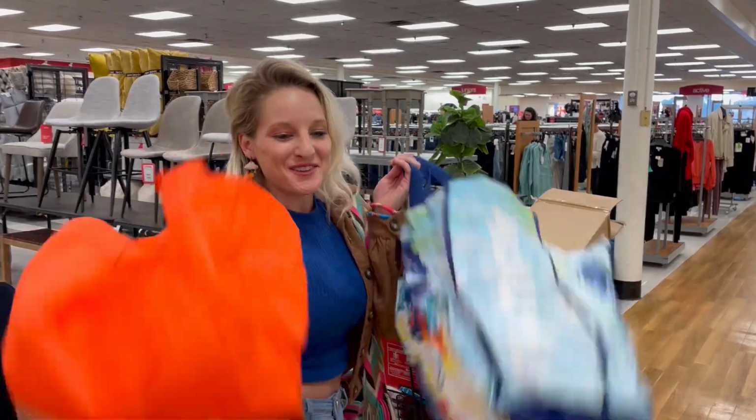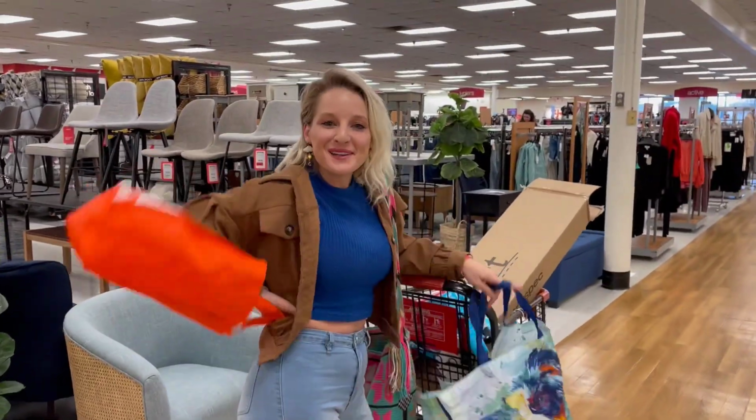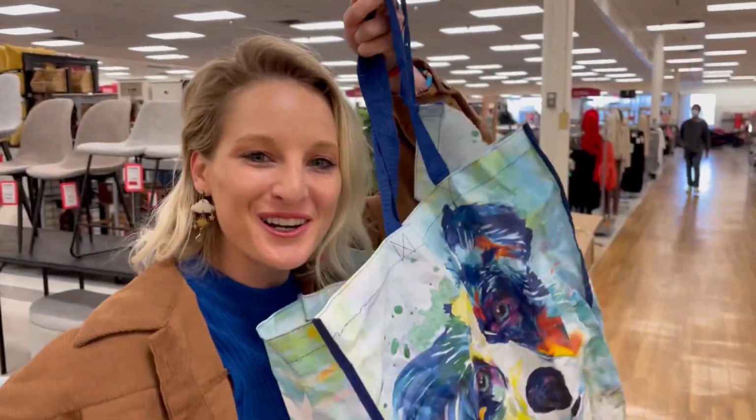Ready to check out? Don't forget your reusable bag so that we can save the environment, and you can always have your dog with you.